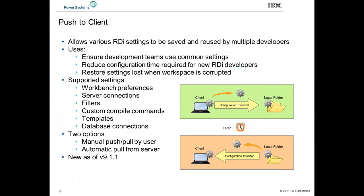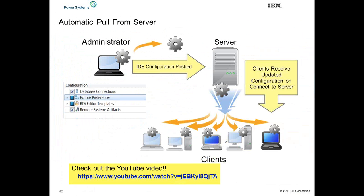I can do it in a manual manner. I can even do it in an automated manner where I can have one person build up this IDE configuration. We push it out to my IBM i, and as each of the other end users connect, these clients get automatically put down onto their RDi workstations, and it ensures that all the developers are not wasting their time having to set up these specific components. They're all done, they're ready to go, and everybody's working on the same uniform code tool. There's a YouTube video out there, really kind of cool stuff.